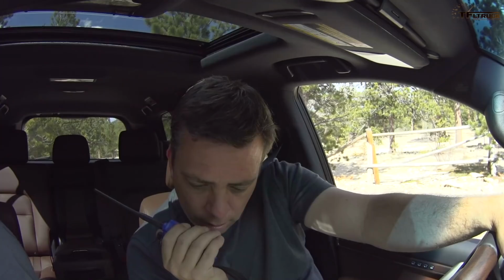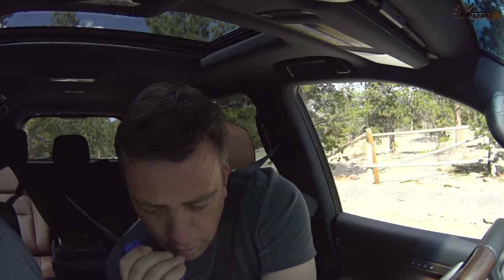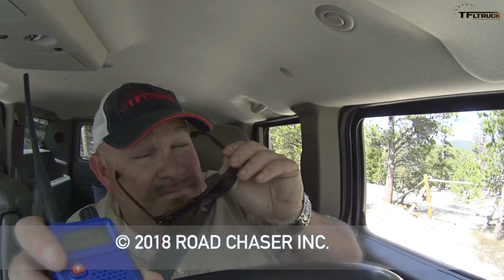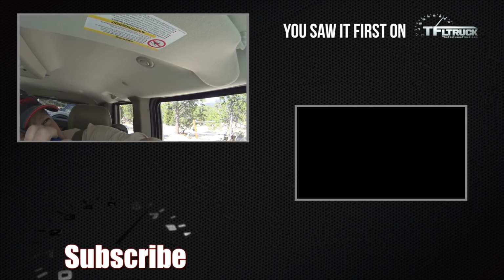You know, my Land Cruiser here has a caution attention sticker, and it has Russian. I think it has something to do with Chernobyl. Oh yeah? Well, mine says, Danger the motor, yeah.